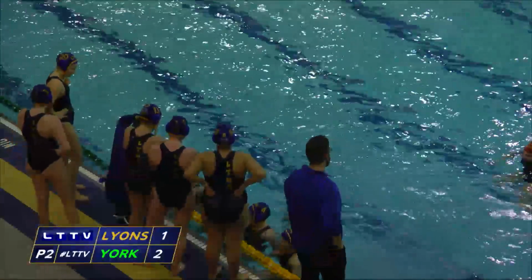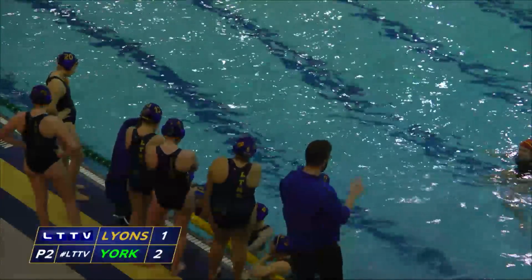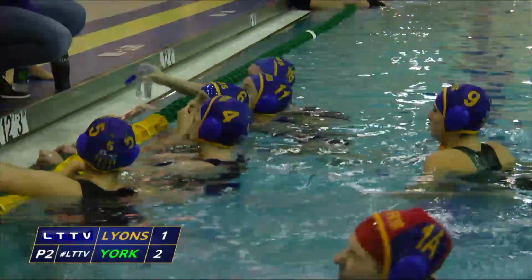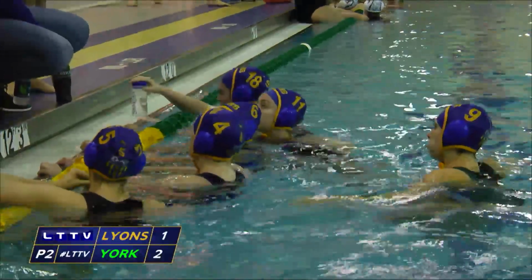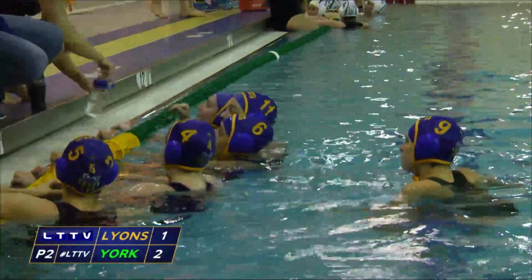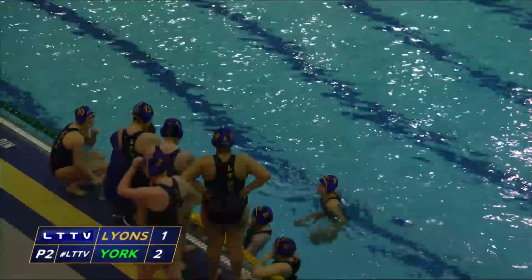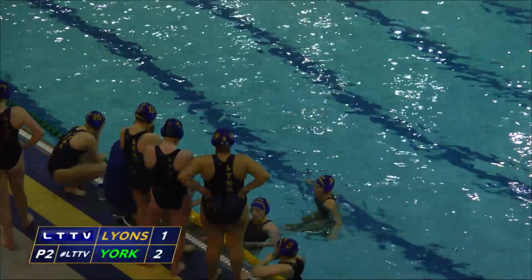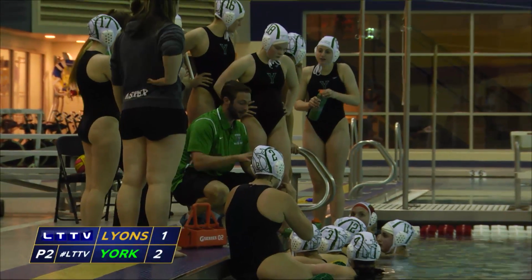Yeah, and we're seeing right now York is really controlling the physicality of the game. LT has been trying to play a more finesse game. You see a lot of those inside lead passes towards the goal. But York is really just having their way on the inside, and it shows. Definitely a true statement.